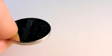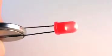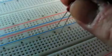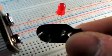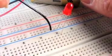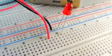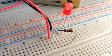To power an LED, you can just use a simple coin cell. This is a CR2032. Then just make sure the longer lead is on the positive side, which is wider and smoother, and the negative is on the other. If you plan to use a battery, let's say a 9-volt, you'll also need a resistor to limit the current so that we don't burn out the LED. Connect negative to the cathode, the shorter lead, and we'll put a 470 ohm resistor between the positive battery and the anode.